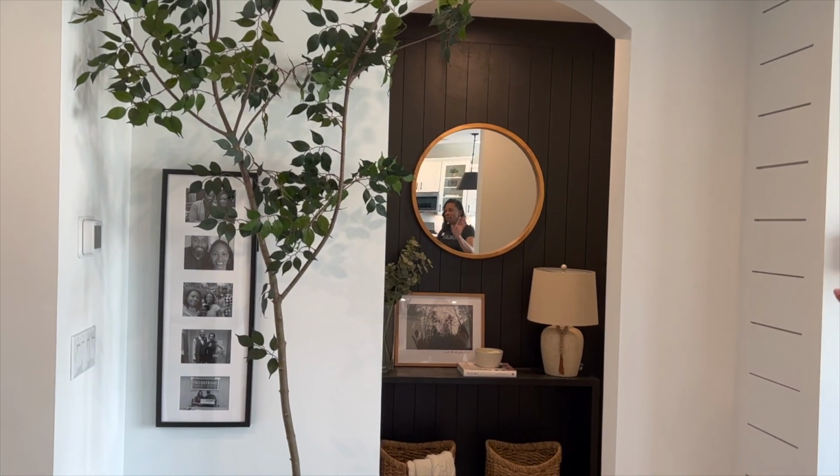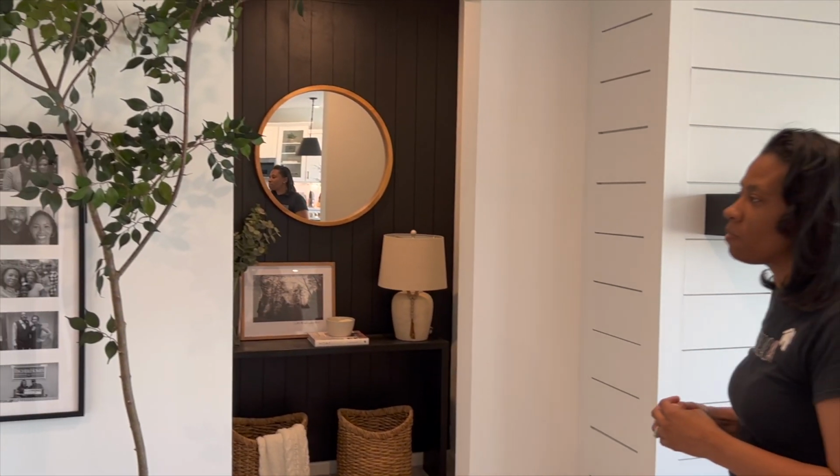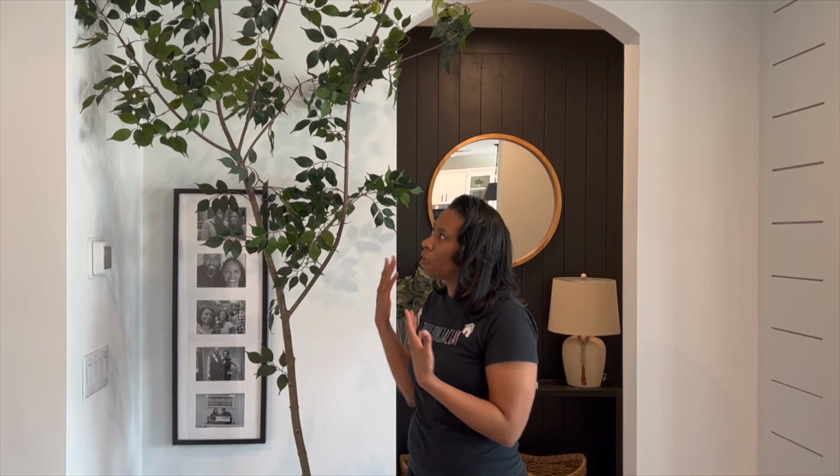If I move out of the shot here, I think it pulls it all together. And I wanted to make sure that we had some greenery in the house because I felt like green elements and some more greenery would actually make it feel more cozy.